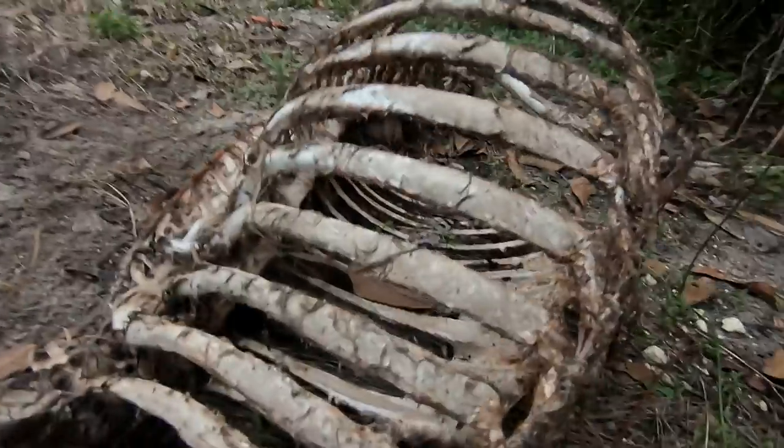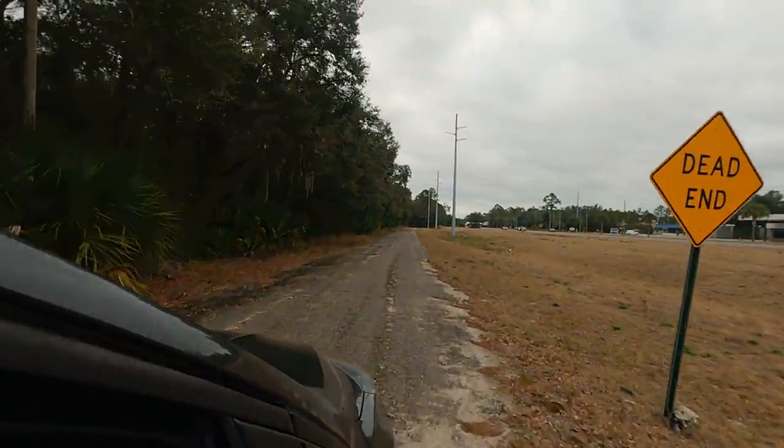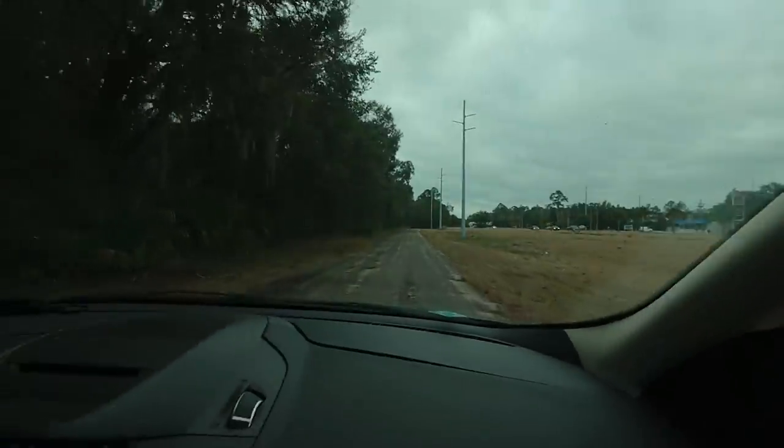Guys, check this one out right here. Ooh, look at that. Rib cage. White-tailed deer. And it has the antlers cut off right there. Somebody dumped it here. Why? Right here on the side of the road? I don't know. That's not legal, but okay. Look at that. Dead end. That's a good sign. We're looking for death.